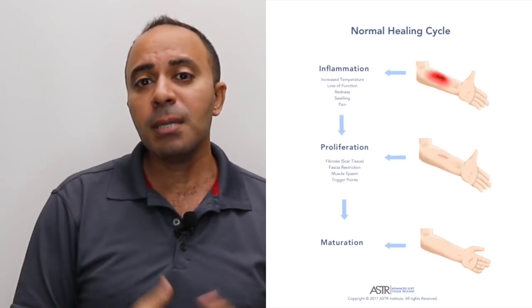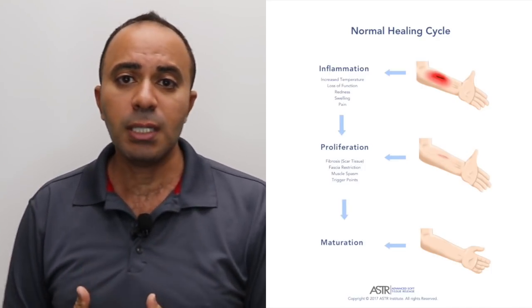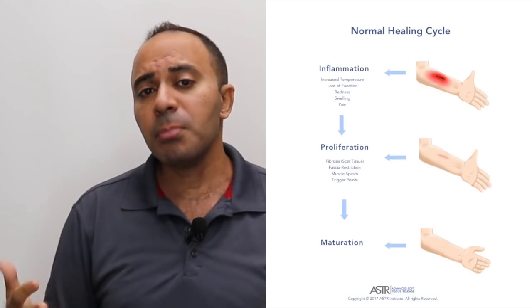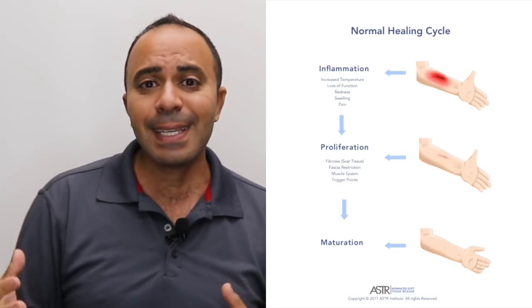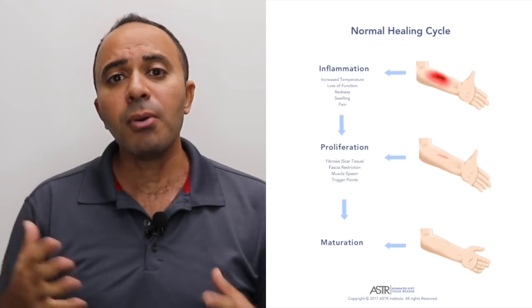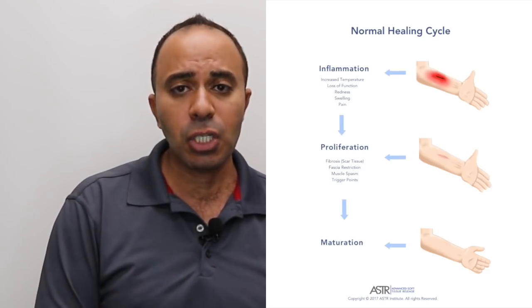But when we see patients in the clinic, they usually have an issue either in the inflammation or in the proliferation stage. So for an external paper cut, the first stage is inflammation: swelling, redness, the blood starts to rush to that area. The second stage is the proliferation stage. That's when our body starts to build scar tissue, and there's a cascade of events that happen during that stage.